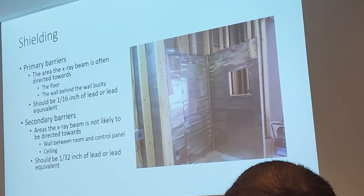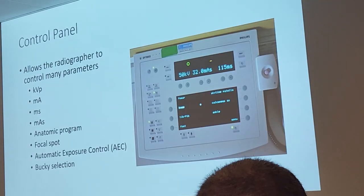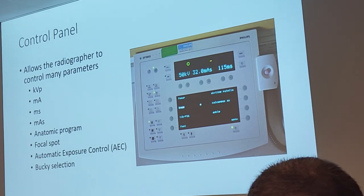Right. How much more do I have? My goodness. Okay. I think we'll go ahead and end this here. That's pretty much the end of our equipment anyway.